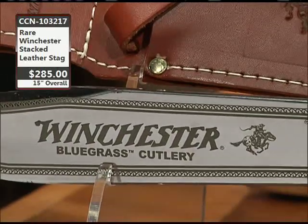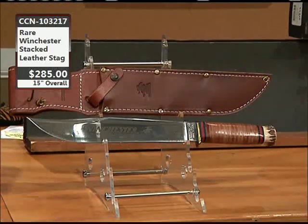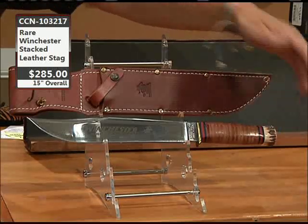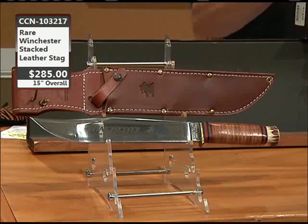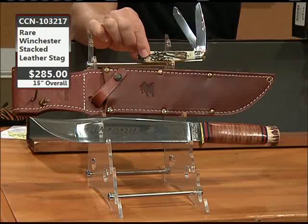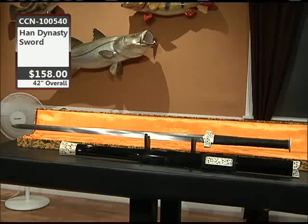Winchester brand. Tim is the owner. He personally inspects everything that goes out the door. But you have this big stacked leather handle and then the stag here on the end. Retails $599.95, and we will definitely give you that trapper because this is over 50 bucks. 103217, Winchester.